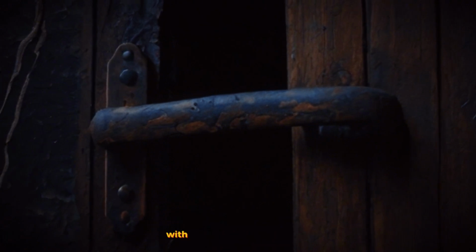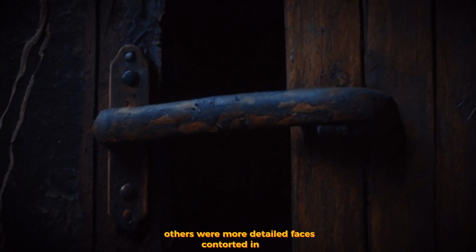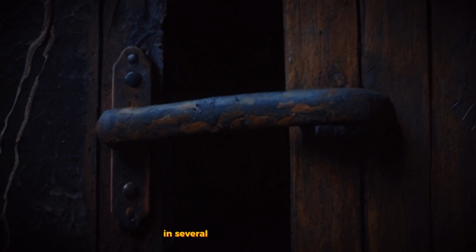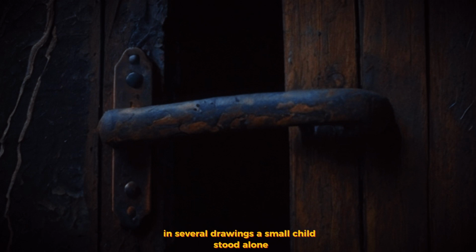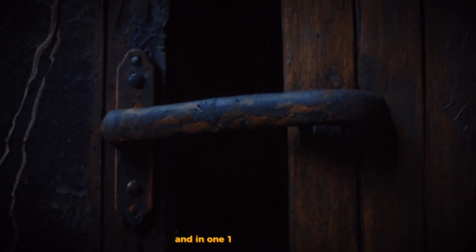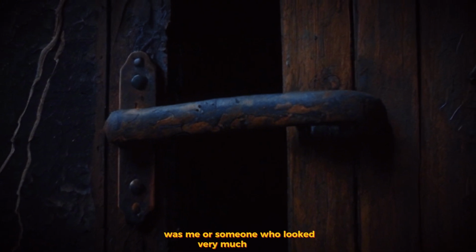Some were stick figures with swollen heads and staring eyes. Others were more detailed faces contorted in fear, long staircases, doorways leading into pitch black. In several drawings, a small child stood alone. Alone. Always watched from behind. And in one near the center, drawn with clearer lines than the rest, was me. Or someone who looked very much like me.